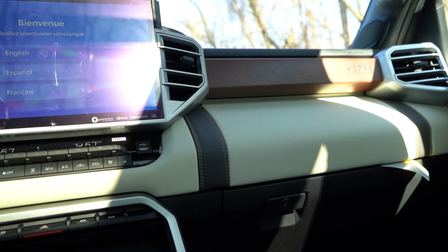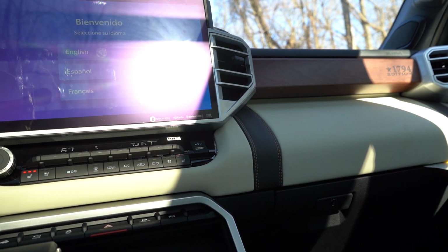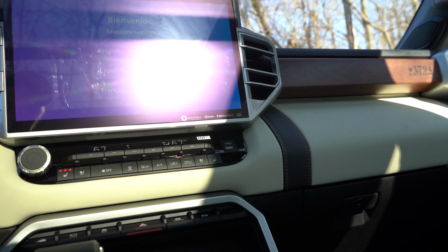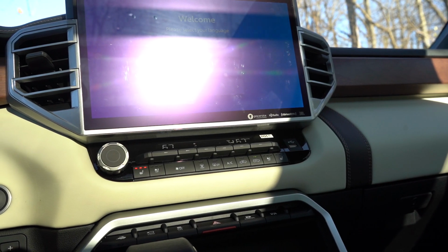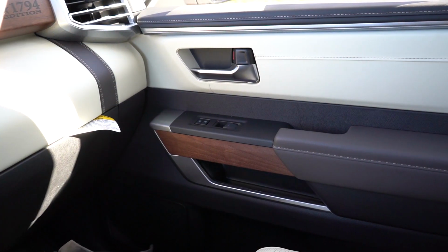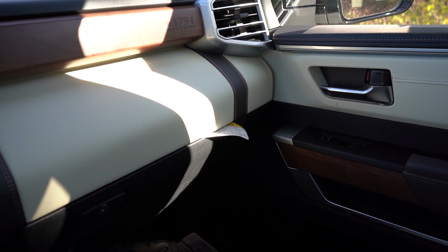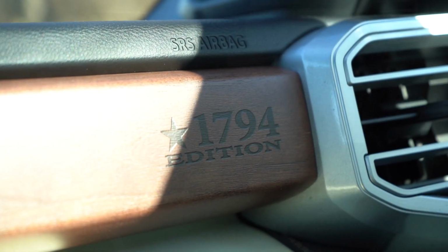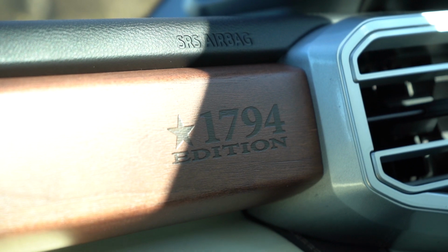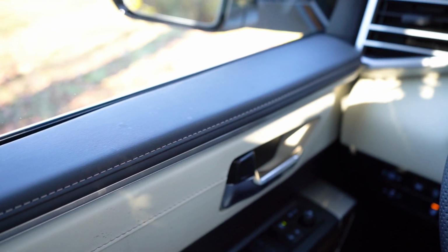Dual zone climate control also coming standard. And as far as the interior quality goes, there's like a 3-tone theme going on here. You got your dark brown, you got your light leather, you got kind of this black just below it all in the passenger side glove box. It's contrast stitching everywhere and a lot of brown colors, so it's really that Western theme that I was telling you guys about at the beginning. One of my favorite parts is the 1794 edition engraved into that walnut trim found above the passenger side glove box. That's a very, very nice touch. The armrest on both of the doors, as well as the back doors too, actually, I just noticed that. It's super thick.